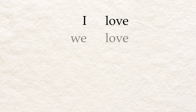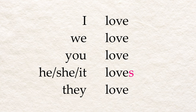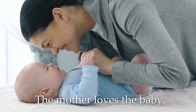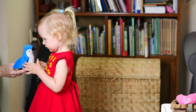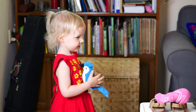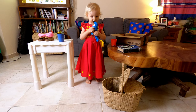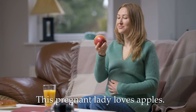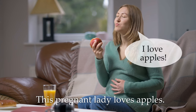I love, we love, you love, he or she or it loves. They love. The mother loves the baby. Put the blue bird in the basket. Naomi loves the blue bird. This pregnant lady loves apples. Oh, I love apples.